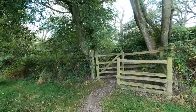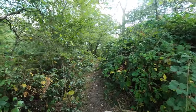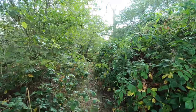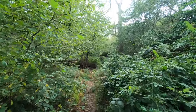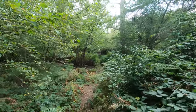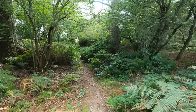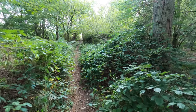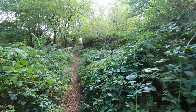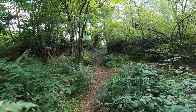Right, so let's just get through this kissing gate. Brambles, my arch enemy. So we're dropping down into this Iron Age ditch. And this is the area known as Rampier's Copse.